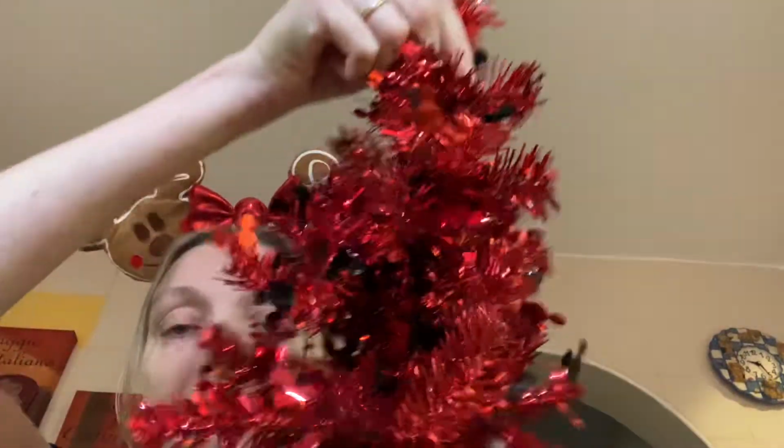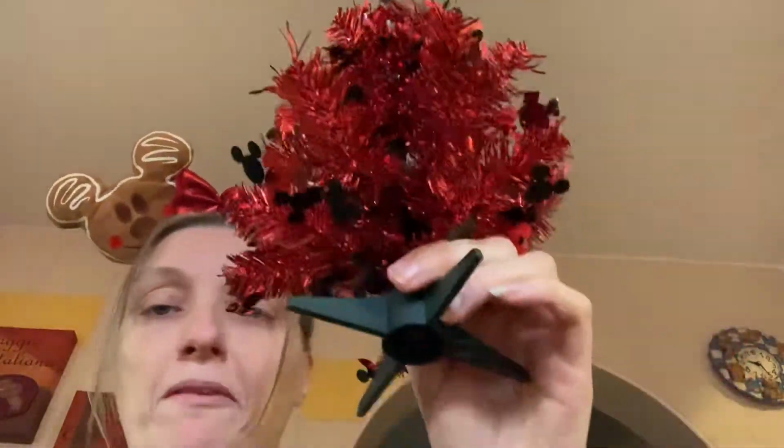I actually got my cute little Mickey Mouse tree here. I got it from Primark last year. Very small. You can't actually see it. I don't know where to put it where you can see it. So anyway, behind this, I've got this other amazing advent calendar that my mum bought me.